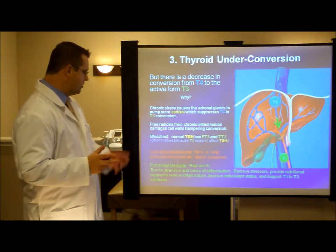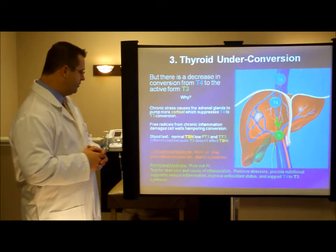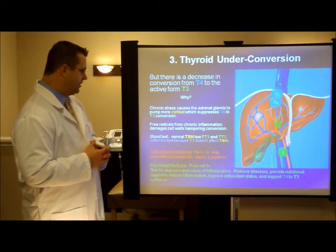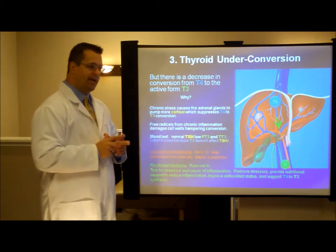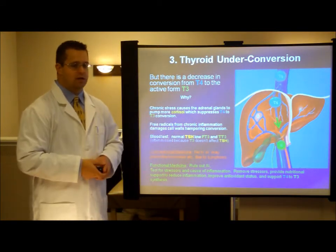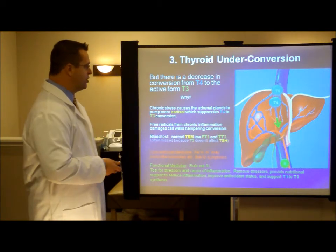From a functional perspective, we rule out autoimmunity, such as Hashimoto's. We test for stressors and causes of inflammation, and remove those stressors. We provide nutritional support to reduce the inflammation, improve antioxidant status, and support T4 to T3 synthesis. Okay, so we've got to look at those other things through proper testing and why you're underconverting, and whatever we find, hey, we support that nutritionally and improve that conversion rate.